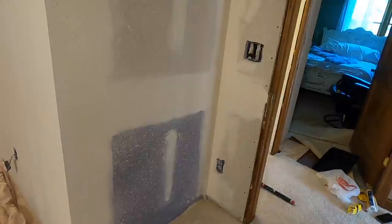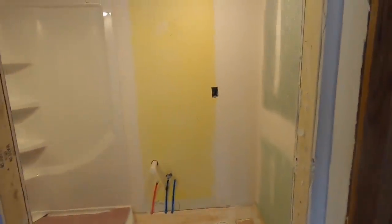Alright, we got one wall primed with the ceiling. Little guy left in this room. And then I think I'm gonna probably do this other room side first and then do the bathroom.